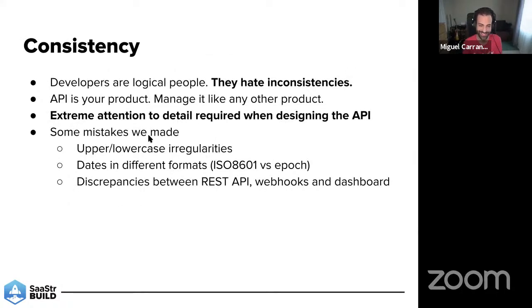Next point is consistency. If there is a type of user that is hating inconsistency, they are developers, because they are super logical people. And you should pay extreme attention to detail when designing the API. And this is not only the obvious part of your API, like naming and things like that. Obviously you want it to be consistent across your endpoints, but I'm also talking about across your whole company and across all the products you support. We made some mistakes here.